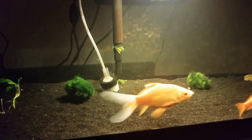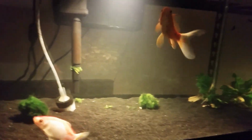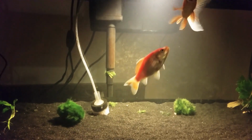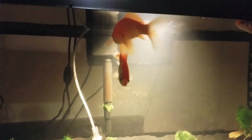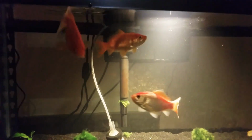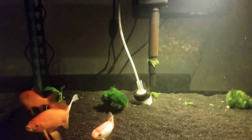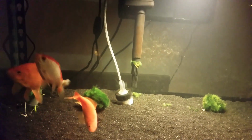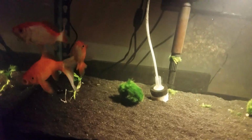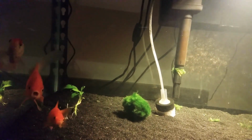Another thing that is interesting about the naming of comets versus commons, and why I think people get confused, is because it is actually easier to breed a comet goldfish than a common. If you have a common and comet crossbreed, more of the babies will be comets than commons, which is counterintuitive because you think common, oh, that's the common goldfish. That's the most typical one. That is actually not true. Comets are the most typical one, and there is a slight difference between them.